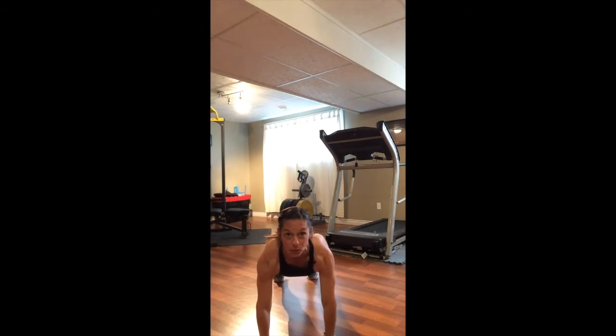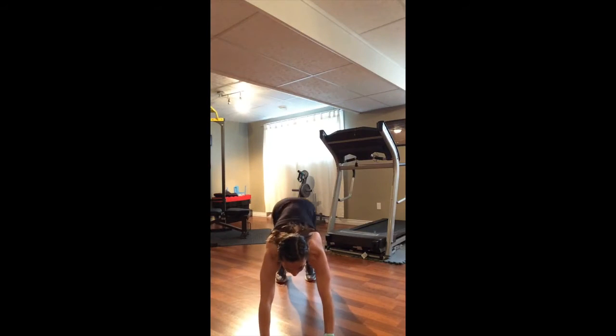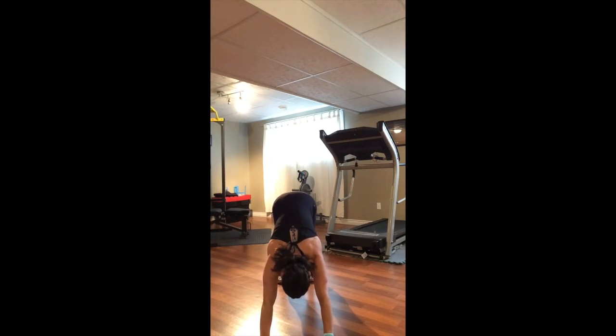Walk yourself out to a plank position. From here, we're going to press back to down dog. So we're pressing through the hands. Hips are going up to the ceiling. You might have a slight bend in the knee, and that's okay, but we really want to look at that mobility in the shoulders and drawing shoulder blades together. Arms are going to stay straight.